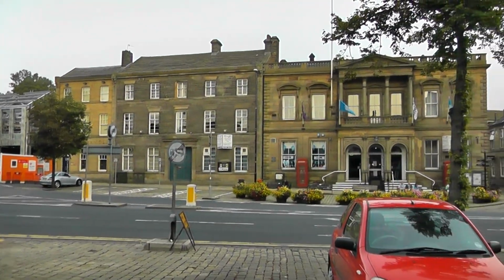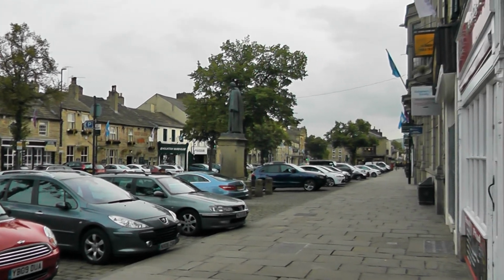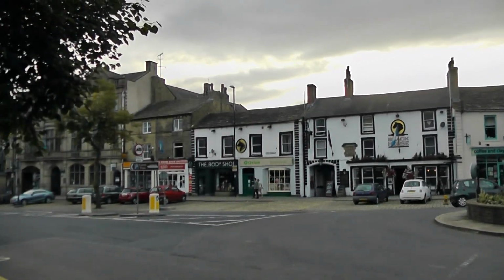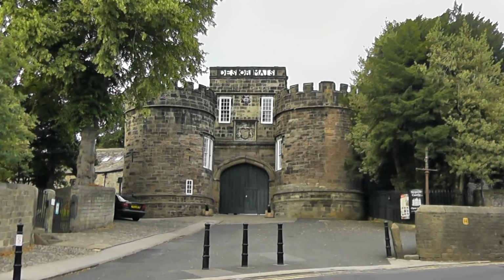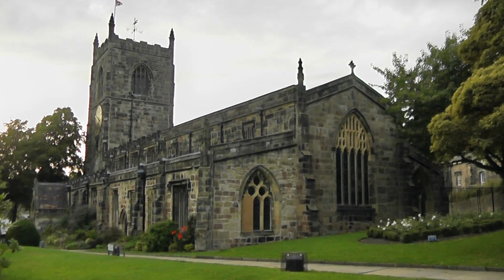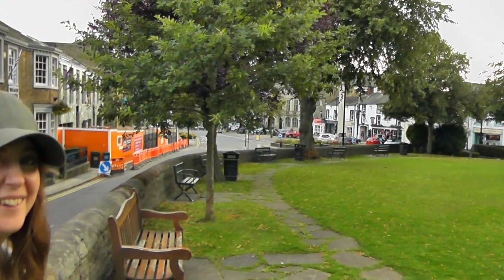And then we've got all the nice stone buildings down the street here. The marketplace, this is where it is usually. The Castle Gatehouse. Sounds like we've got bell ringing practice. It's not about how loud you can hit it, is it?